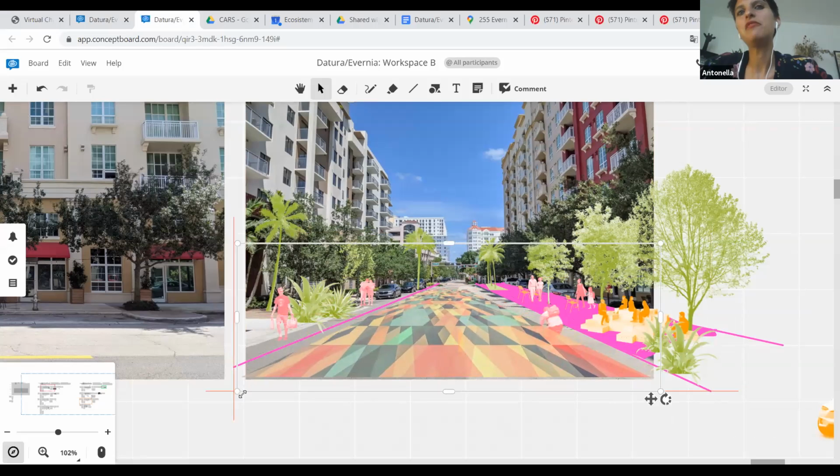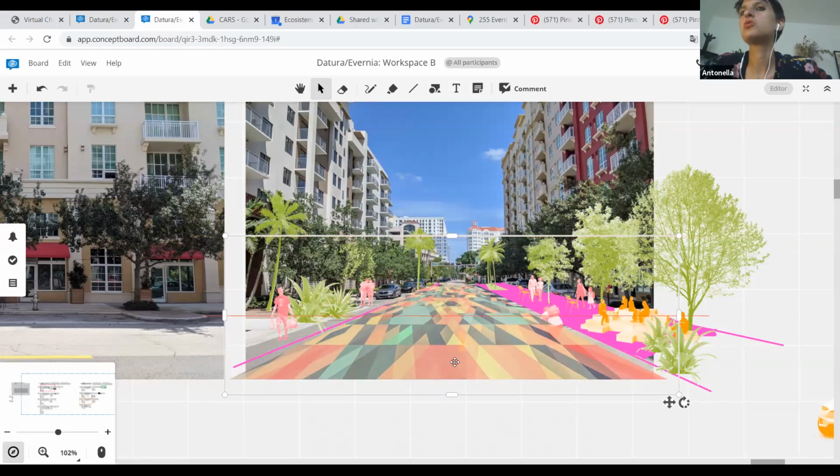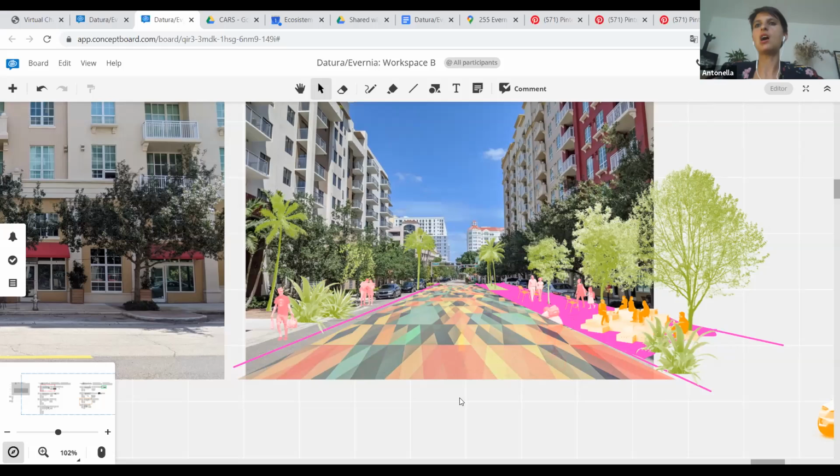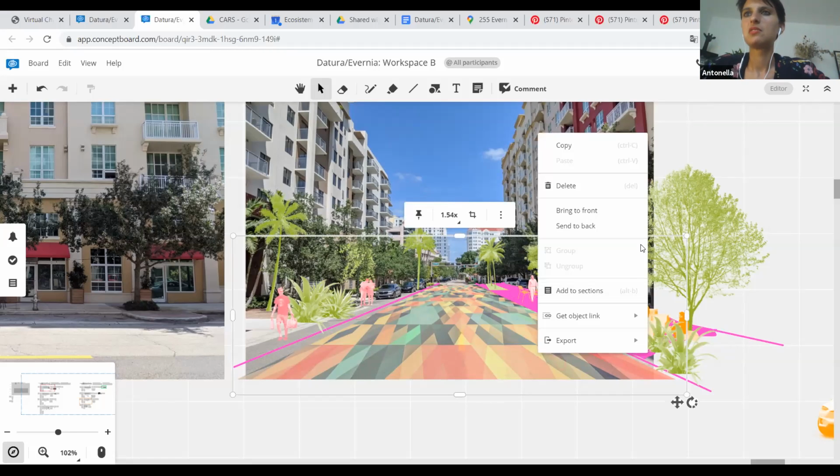But if we don't want to introduce big changes and transform completely the way the streets are used, how can we introduce some elements that still make the change and invite a different use of these streets and create a new impact in downtown? Absolutely.